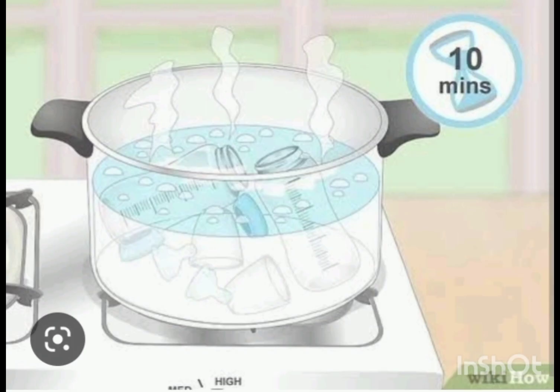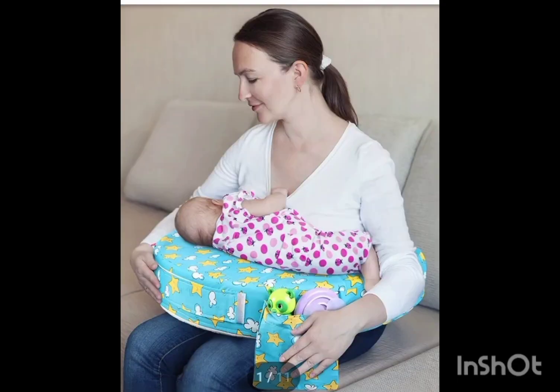Because if any bacteria enter the child's stomach, that causes botulism, a serious diarrheal disease. To avoid all this, breast milk is the best thing. Why? Because we consider breast milk sterile. Yes, breast milk is sterile.